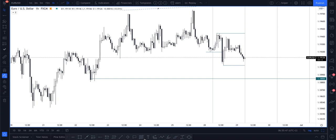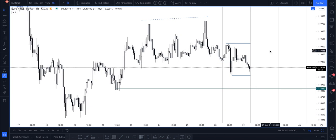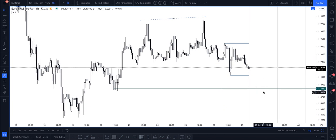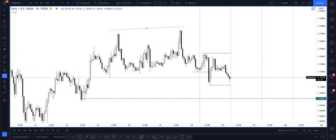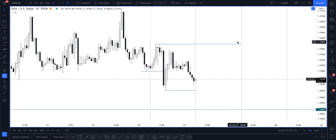Also, 10, 20, 30 pip ranges below lows, a good point for targets. So if we just measure, we see from this low down to this, it's almost 20 pips. So it's in the range of 10 to 20 pips. So that's a good range for us to look to reach for price to reach into if we break this low. We'll probably see a reaction around here and then possibly a pullback as well. So that's for targets if we do move lower. If we move higher, then obviously the previous day's high is my target that I'll be looking at to see how that reacts in this day.